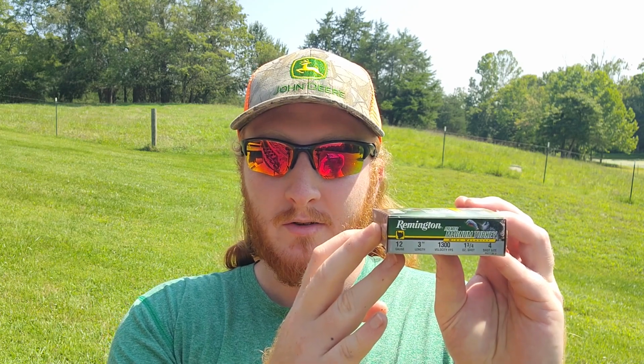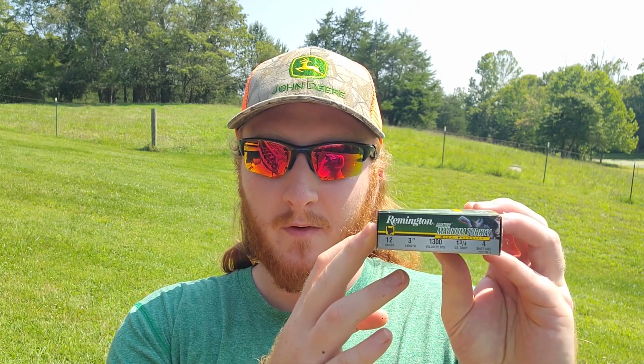But as for the shells I've got here today, I brought out some of these. These are some Remington Premier Magnum Turkey high velocity shells. They are a 12 gauge, 3-inch, 1 3/4 ounce payload of 4s, moving about 1,300 feet per second. And the Remington turkey shells have been very middle of the road. I don't think we've ever seen a super impressive pattern out of them, but they've always been usable enough.